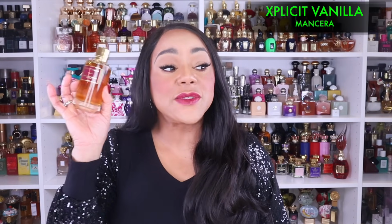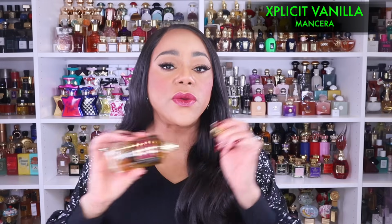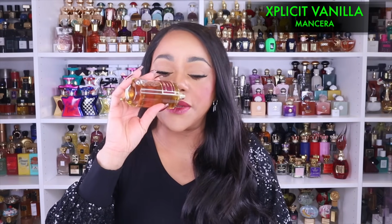But these four fragrances, if you're looking for just that easy reach, easy to pull, good for any occasion, pretty much all year round vanilla fragrances, any of them will fill that spot in your collection without a problem. But let's go ahead and start with Mancera's Explicit Vanilla. So this one was released in 2025, as I said before.